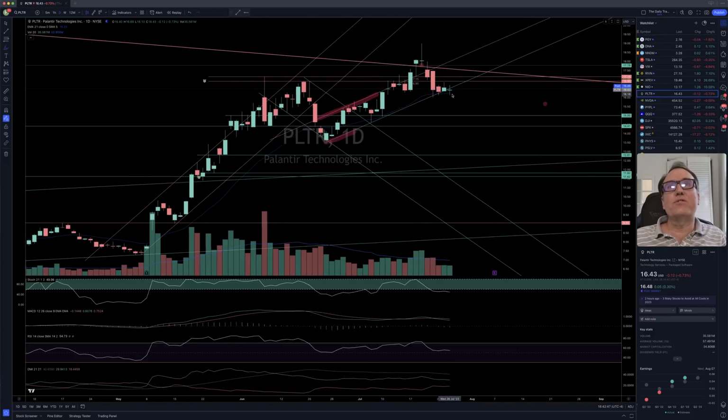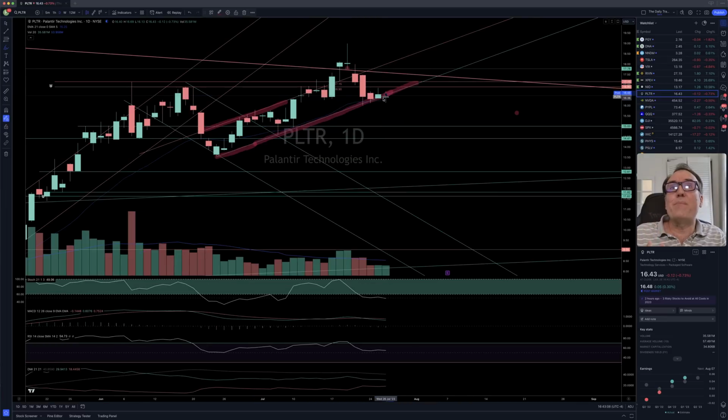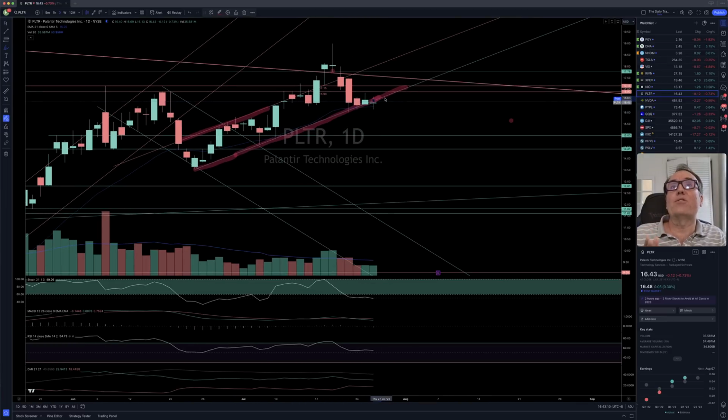Palantir, this is not looking too good. We are losing buying support right here. We are closing a little bit lower. We are down 12 cents, 0.73%, closed at 16.43. Post-market, we seem to be up by 5 cents. Maybe we are going to recover a little bit.